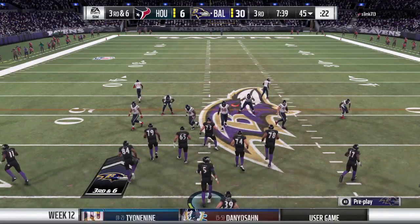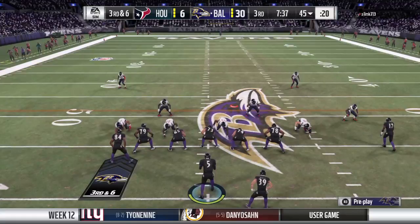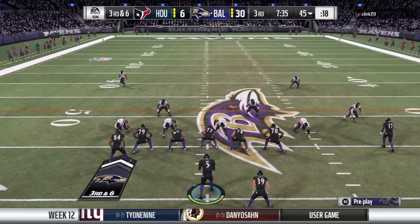The Ravens on 3rd down. They've had good success, 5 for 8 to this point. This will be 3rd and 6.